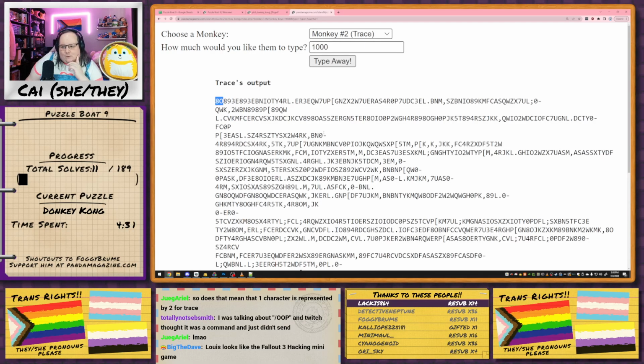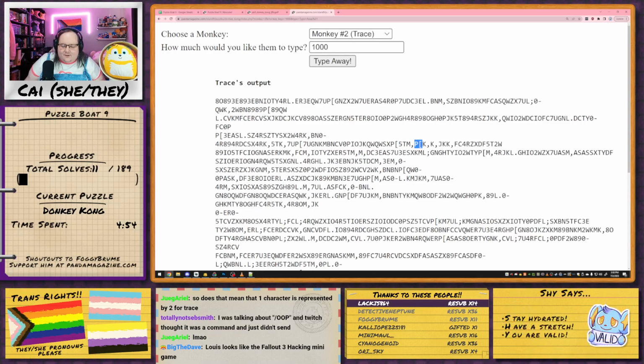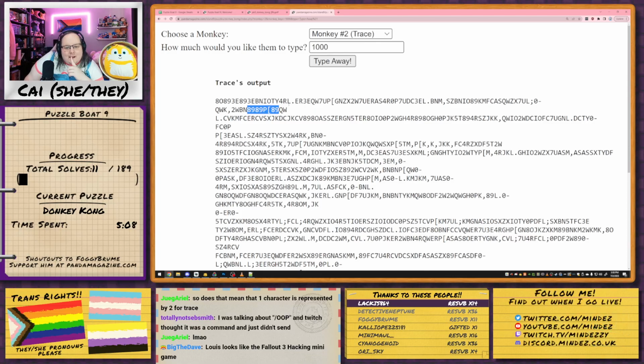Because 80 should be one letter, right? But I'm not seeing a lot of 80s in there. There's a lot of 89s though. So this is an 8989, so that could be 2 letters repeated. We have P open square bracket. Okay, yeah, P open square bracket is a thing. That's going to be a letter. Then an 89. So yeah, we have four clear letters in a row there. So 89 is probably like E or something. Is it always 89?